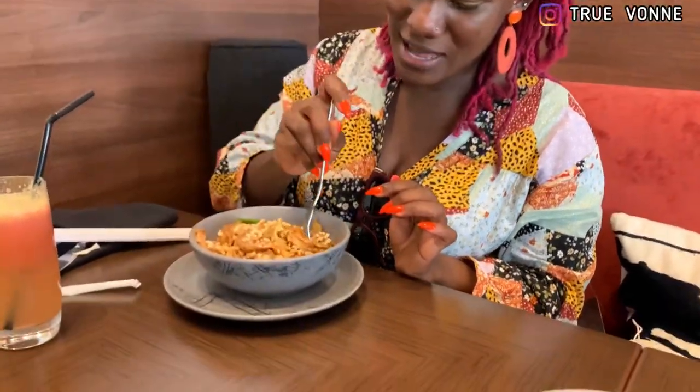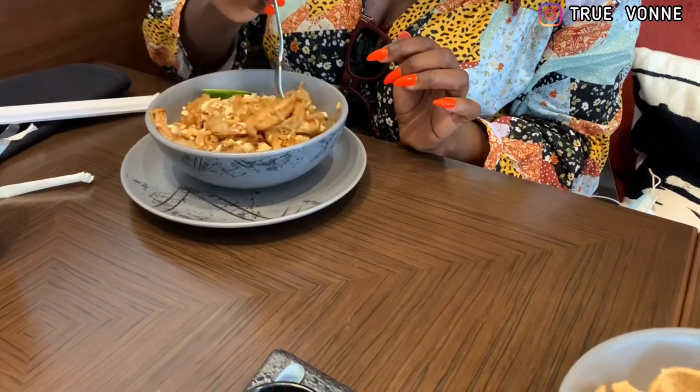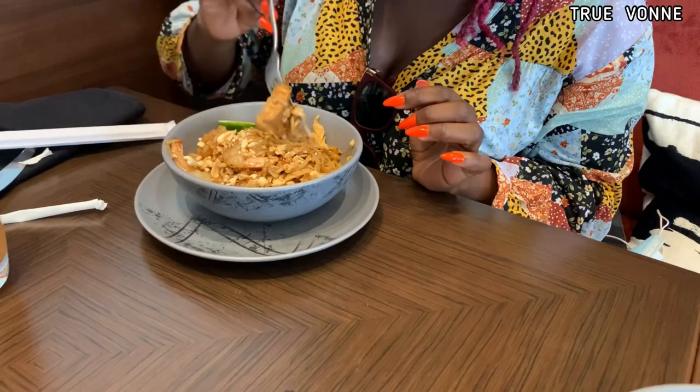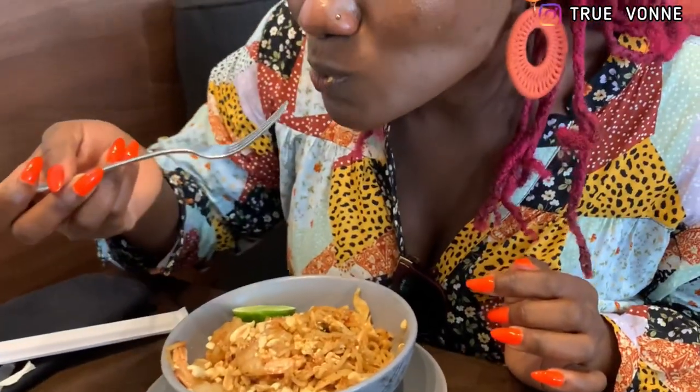Our pad thai. So this is a Thai delicacy. I'm kind of okay. Let's just try. What's this? I love it. Then this sauce, is it honey? It tastes like honey.